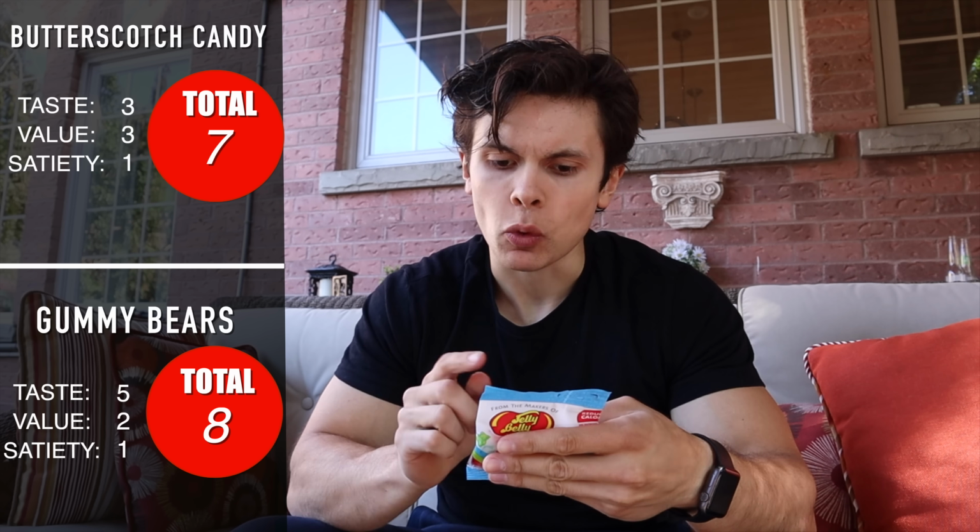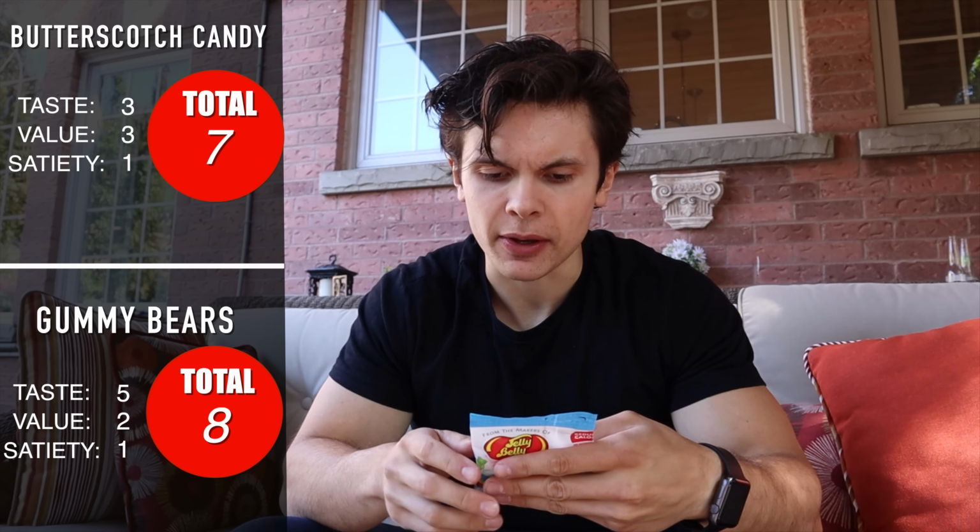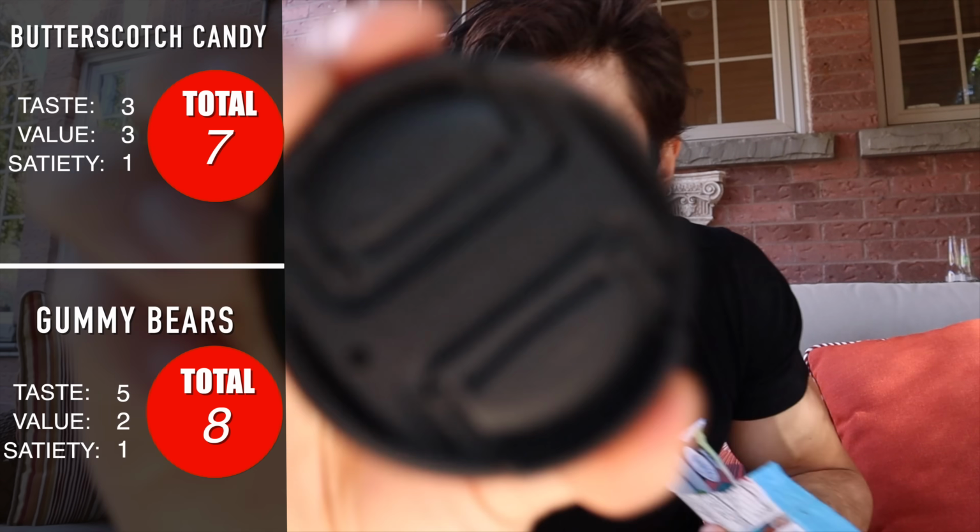Usually it's orange. Yeah, orange. A little green apple. What flavor is blue? Raspberry. Just hit some cherry. I didn't get any lemon. These are like legit gummy bears.